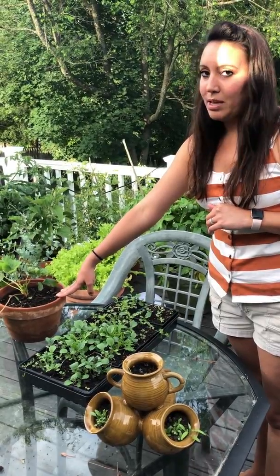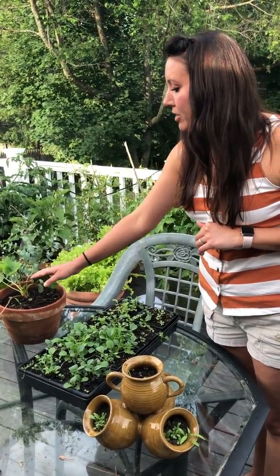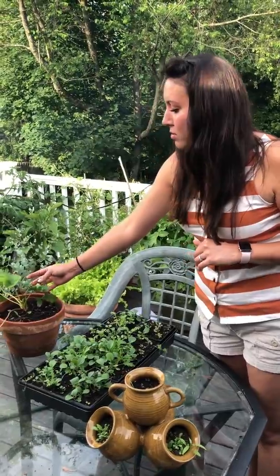Here we've got our strawberry plant. This is actually a plant that came up in the ground last year that we pulled up and repotted, and he's doing a lot better. As you can tell in the pot, we're starting to get some strawberries.